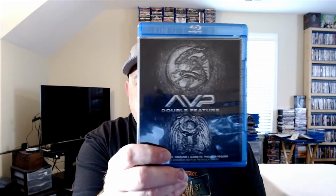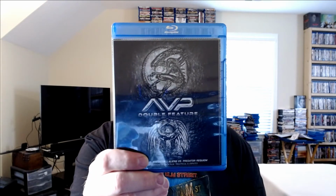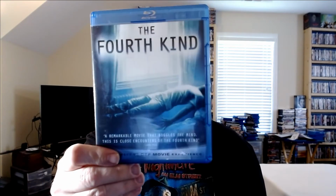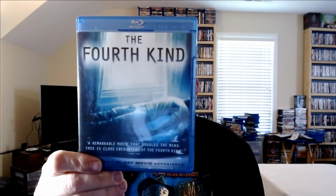A steelbook, and then of course you got the Alien versus Predator movies. The first one and the second one, Alien versus Predator Requiem, or however you pronounce that name. Next will be The Fourth Kind with Milla Jovovich in it. Kind of like a Close Encounters type movie.